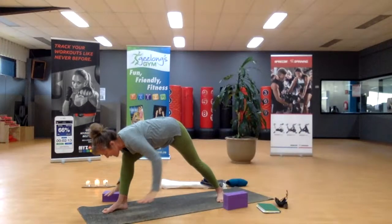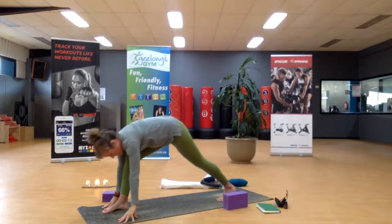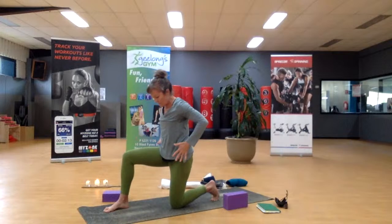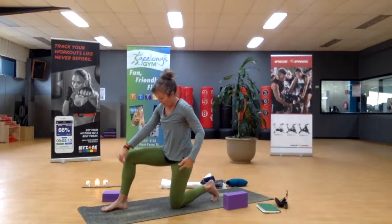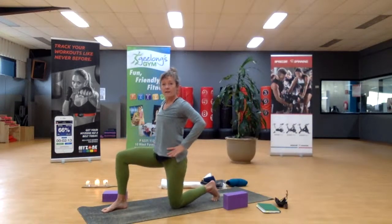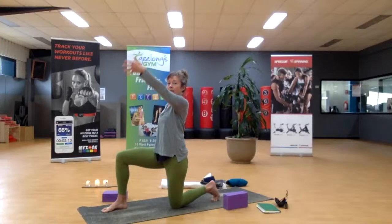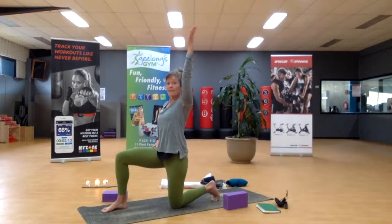Now bring the hands down, pick up the back heel. Here's the difference, guys. Bring the knee under the hip. Rise up. So we want to create knee under hip and ankle under knee. So coming into a vertical twist. So if you practice with me, you know I do this one a fair bit. Inhale, lengthen. But we're going to stay vertical. We really want to experience the spine twisting.